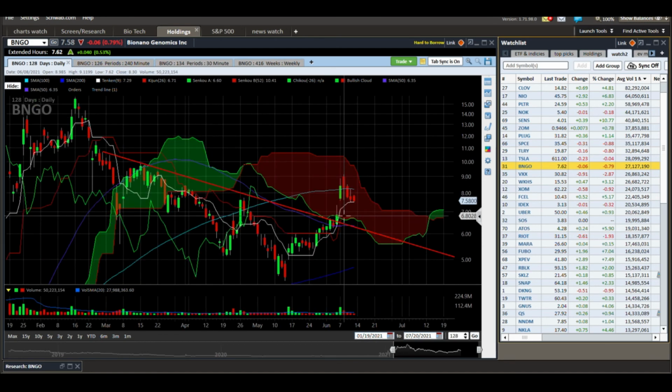BNGO. Nice momentum off the bottom here. TK cross, entered the cloud. Now we're reacting to our downtrending cloud here, it looks like. Like I said with all the others, we want to see price stay above this newly forming bullish twist right here. Okay, it's about 710 and 665.